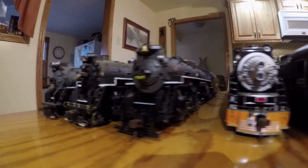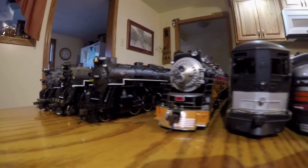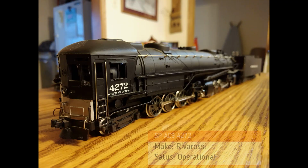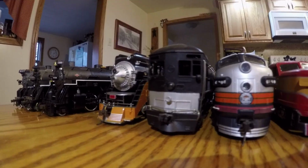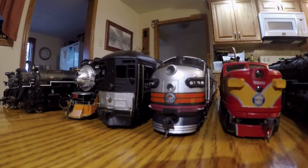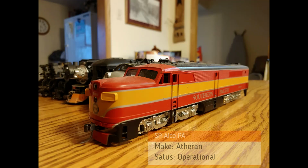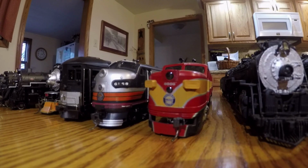Moving on to some Southern Pacific locomotives, here's the Daylight, number 4449. Cab forward, number 4272 by Rossi, and a pair of F7s, number 6198. And last, for the Southern Pacific locomotives, we have an Alco PA that has yet to be numbered.